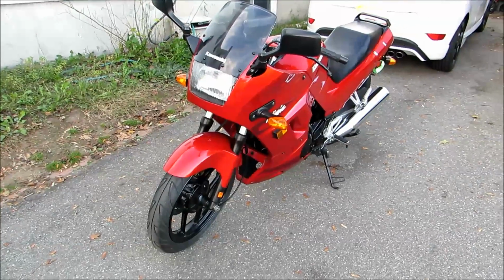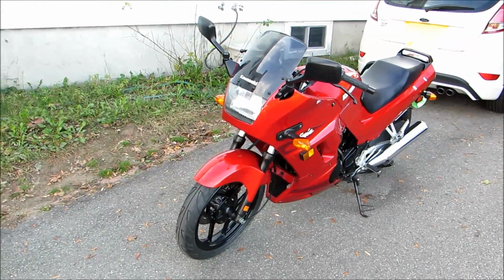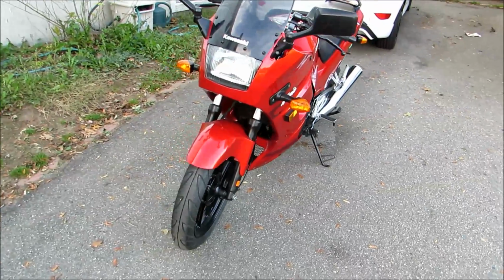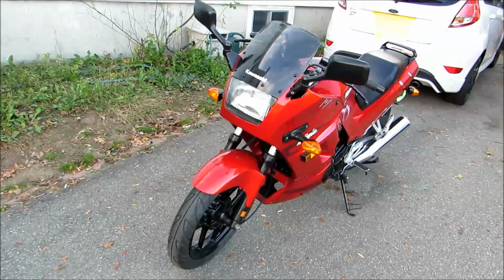I don't know if you like twin exhaust notes. I have always been riding four-cylinder sport motorcycles, inline fours, and I'm starting to like this sound of the parallel twin.